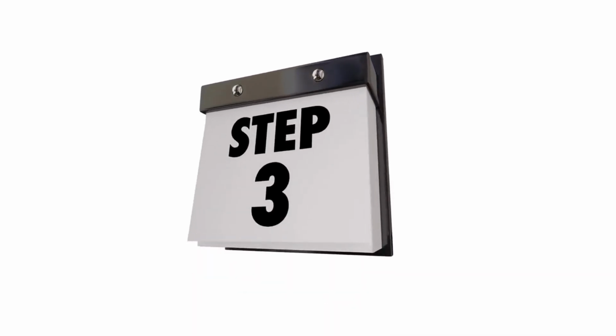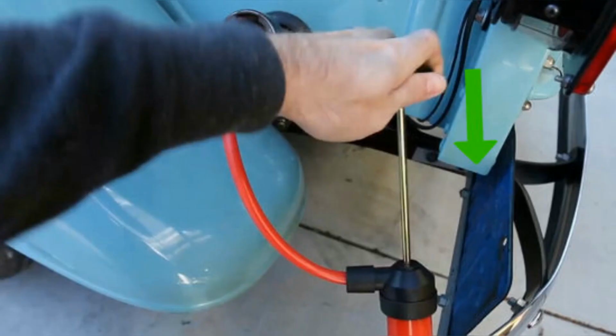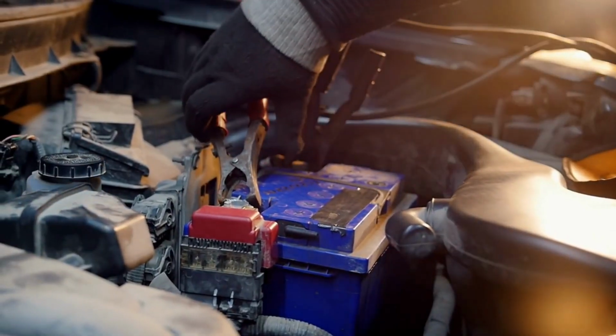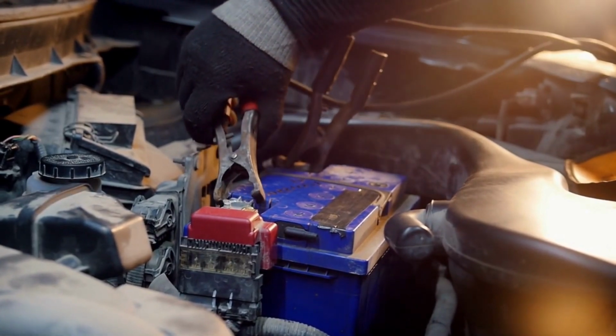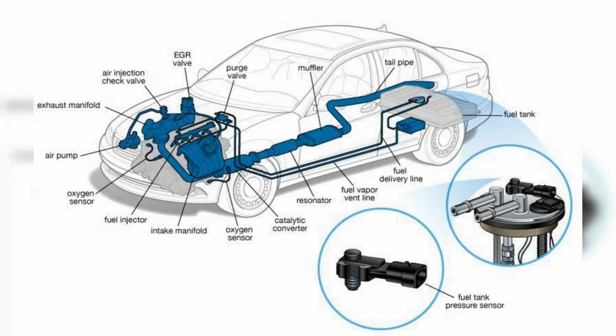Here are the steps to take to remove bad gas from your car. 1. Remove gas tank from the vehicle. The process of removing a gas tank from a car can vary depending on the make and model of the vehicle. Generally, you want to disconnect the battery and start the engine until it stalls. This will prevent any accidental ignitions. Be sure to identify any attached components like fuel lines, filler neck, and straps that secure the tank in place.